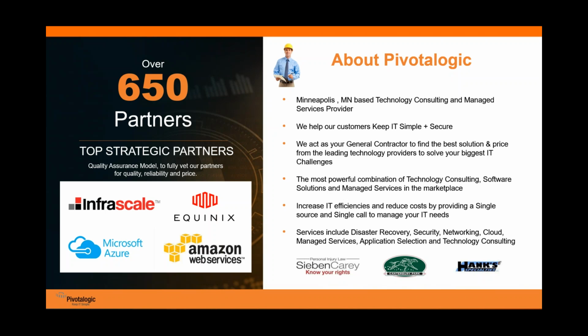Our mission is to help customers keep IT simple and secure. We do this by acting as a general contractor to find the best solution and the best price from the leading technology providers to solve your biggest IT challenges. The results are we increase IT efficiency, reduce costs by providing a single source and single call to manage your IT needs, so you don't have to do it. We've already done it for you.